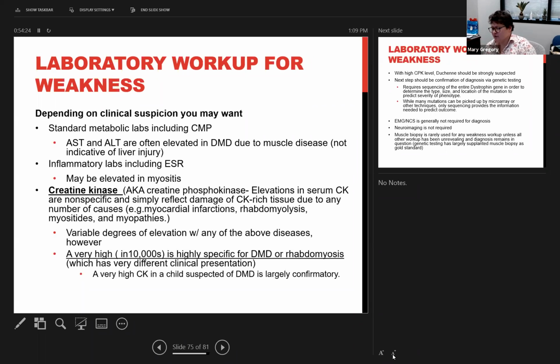So we've had kids referred for learning disabilities and stuff like that, and we're assessing them prior to starting stimulants, and the AST and ALT will be elevated, and we recheck it and it's elevated again. And then you send the creatine kinase and it's sky high, and you've diagnosed a kid before they have any motor signs.